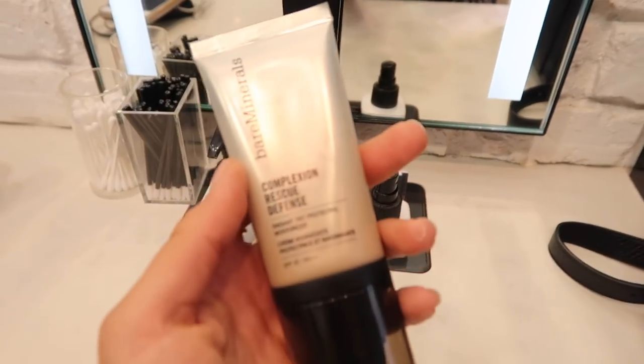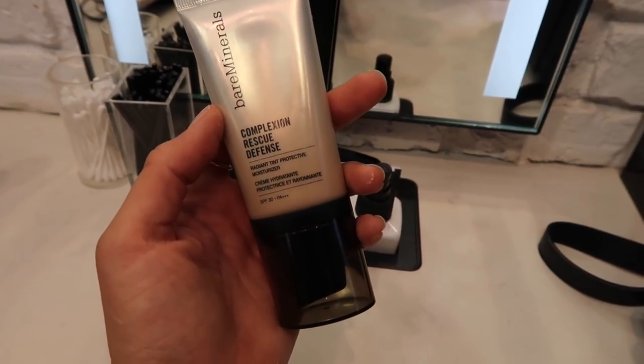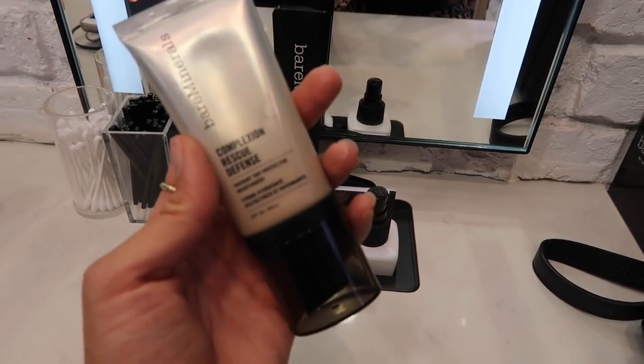Oh, I nearly just hit someone in the head with my camera. Okay guys, so I'm in the hot seat, I'm ready to have it done. I have just used this, which is the Complexion Rescue Defense. So it's SPF and it protects against blue light as well, which is awesome because we're all on our phones so much. So I've literally just had this applied first, and then we're gonna start building upon it now.